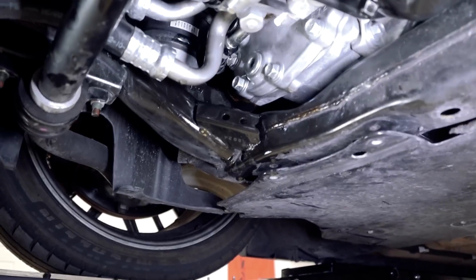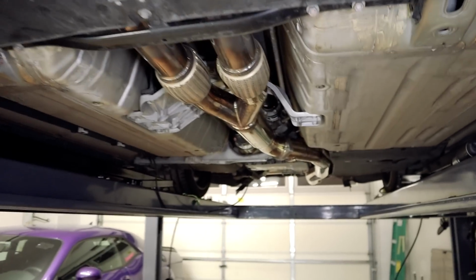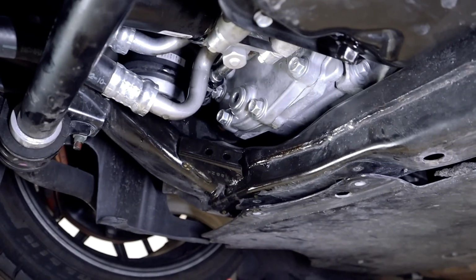I just finished with the front diff, and it ended up taking 1 1/4 quarts, and the rear diff ended up taking 1.5 quarts. I know that's a little bit more than what I had said in the beginning, but that's just the amount it took for the fluids to start dripping. So I just thought I should let you guys know that.